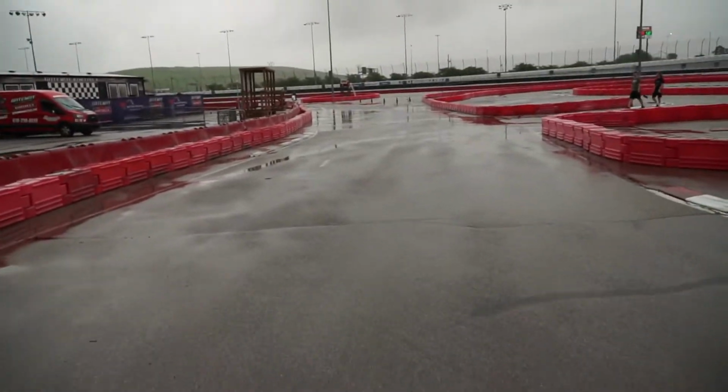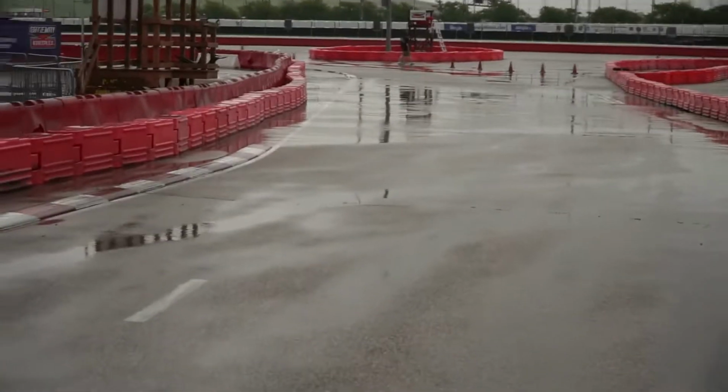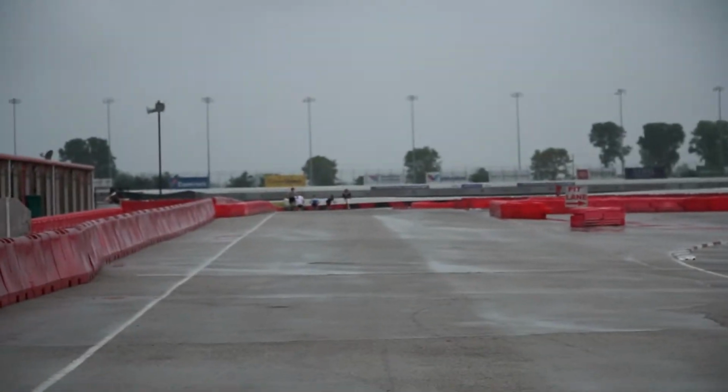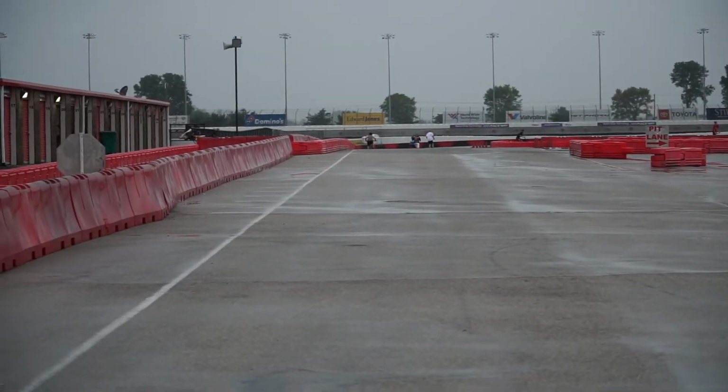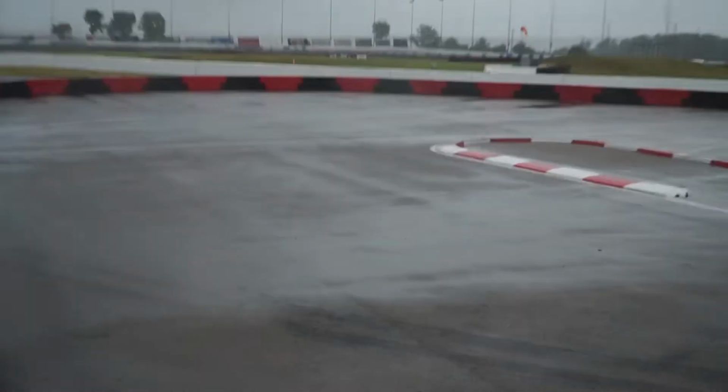Alright, welcome to a very rainy Gateway Kartplex. Right now we're going on track walk. Just looking down the front straightaway into the 90 right now. It looks like it's pretty wet. Yeah, that kid kart's gonna have a lot of fun on this. And the twist for today's layout is no chicane. Just one really long straightaway. Starts down here and it just goes all the way down.